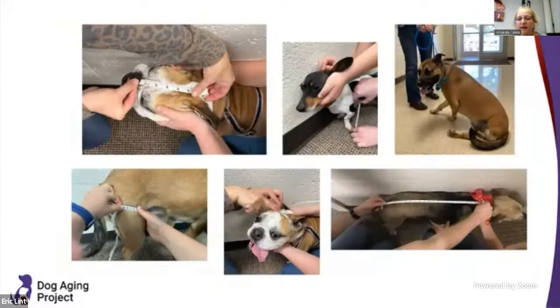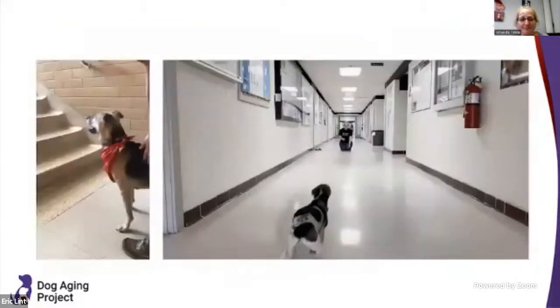This is also a wonderful activity for you because you get up close and personal with your dog and really get to know the makeup of your dog as far as their body measurements. And as you see, most of the dogs really enjoyed this activity because they got to give us nice kisses and get up in our faces the whole time we were doing this.